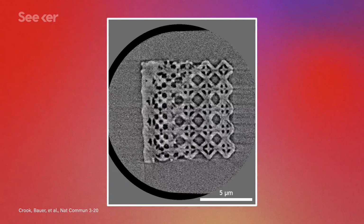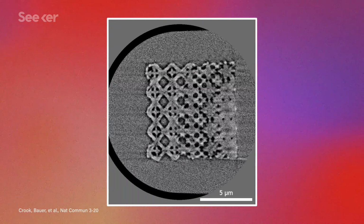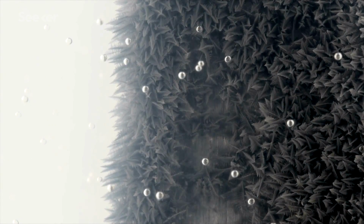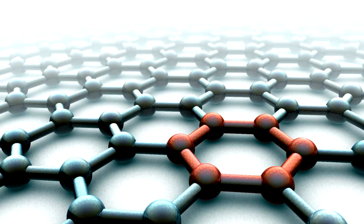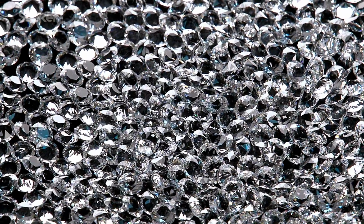One of the scientists on this team put it really neatly when they said that at this size, a structure like this essentially becomes a crystal, reducing its flaws and making it stronger. That's why these nanomaterials can be so freaking strong. In this case, stronger than diamond.